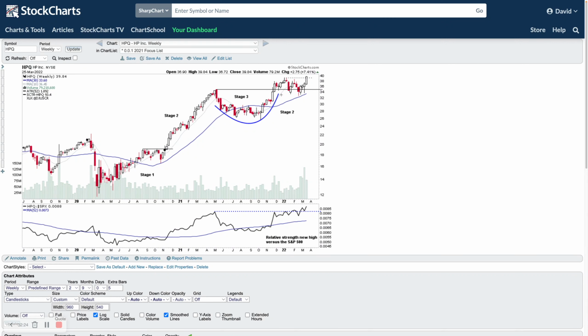I scanned the technology sector. There are around 900 plus stocks in the technology sector, and this is in the top 20 of those in terms of relative strength. It's a stage 2 breakout to new highs, with expanding volume on the breakout move. Not excessive volume, only a little bit above average, but you can see RS at new highs as well. So PANW is looking good as one of the leading technology stocks at the moment.